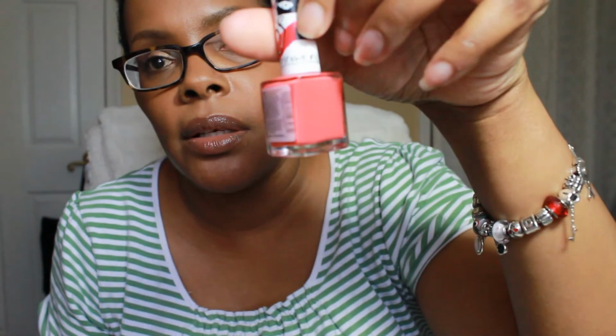One more thing I'm going to show you, which I don't normally show you, but I am showing you today, is the nail polish that I'm going to be using this week. And this is from Sonia Kashuk from her KO Beauty collection last year, maybe. This is the nail color in On the Ropes, and it looks like this, like a coral color. So that is my makeup basket for the week.